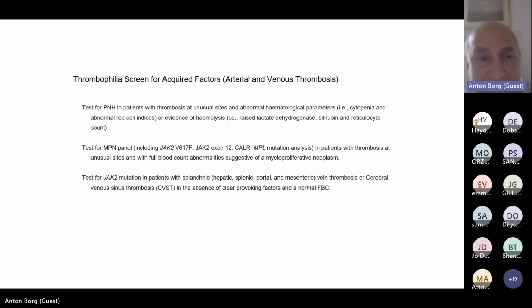Or there is evidence of hemolysis, so anemia with hemolysis, like if you find a high LDH or reticulocyte count or depressed haptoglobin, that should trigger thinking about this test.